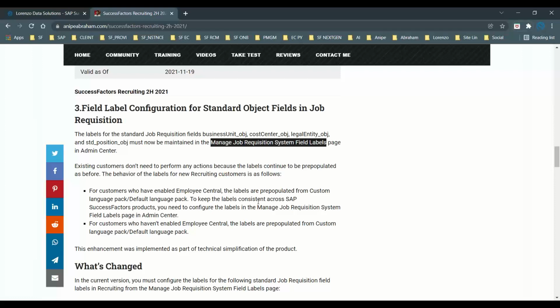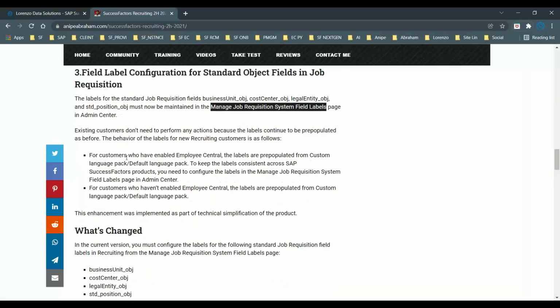As for the behavior of the labels for new recruiting customers, there are two scenarios. The first one is for the customers who have enabled Employee Central: the labels are pre-populated from a custom language pack, otherwise a default language pack. To keep the labels consistent across the SuccessFactors BizX HXM suite, you need to configure the labels in Manage Job Requisition System Fields in Admin Center. This is for the customers who have enabled Employee Central with recruitment management.